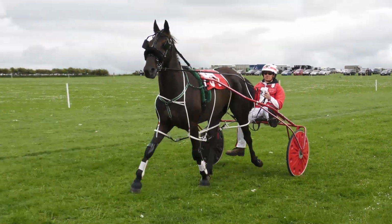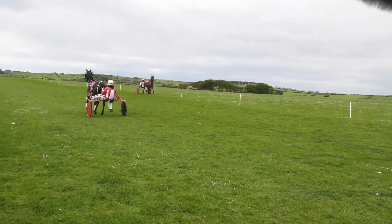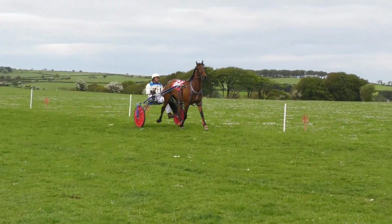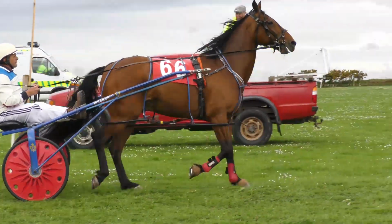Here's Fold the Notes, second in his heat. Two out of go mark for Fold the Notes. Coming to hand, Fold the Notes. Didn't start his first run of the season until last weekend. So Fold the Notes has only had 3 runs this year.